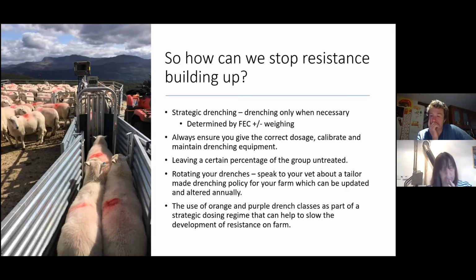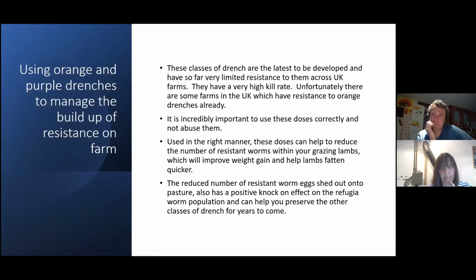And the last way that we can help control the level of resistance that's building up on pasture is through the strategic use of orange and purple drenches, which is what we're mainly focusing on in our talk tonight. So this is using these orange and purple drench classes as part of that strategic dosing to help minimise the chances of resistance building up on pasture.